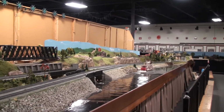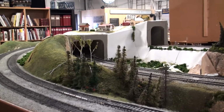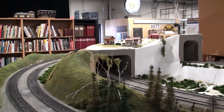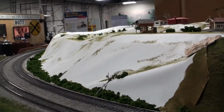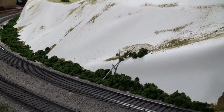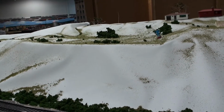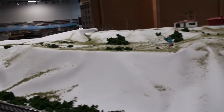A lot of things got transferred from the other layout, and it looks like they had to rebuild some pieces, like this whole mountaintop here. As you can see, that's under construction right now. Looks like they're using regular paper for their construction. Actually, it looks more like a cloth than anything else. I've never really seen that used before. It's almost like a tarp. Well, if it works, it works.